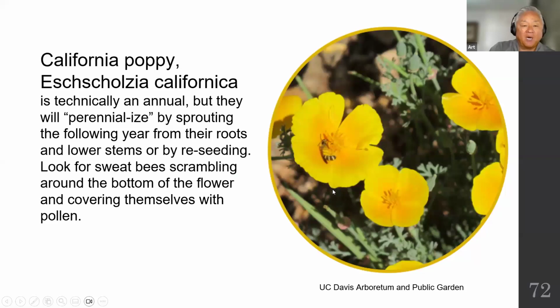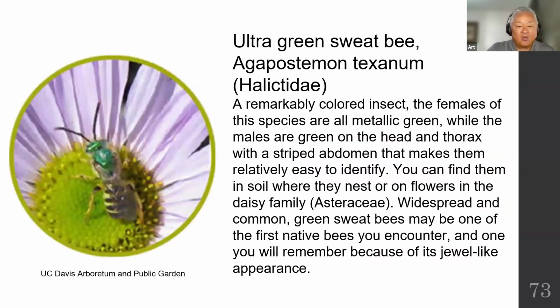California poppy can perennialize itself by sprouting from the roots. These are sweat bees in here. We'll talk about them in a second. Covering themselves, rolling around. It's kind of fun to watch as they do that. I wonder if there's some narcotic component in there that makes them frolic a little bit while they're in there. So there's an ultra green sweat bee. So pretty small, striped abdomen, easy to identify because of the color and the striped abdomen.